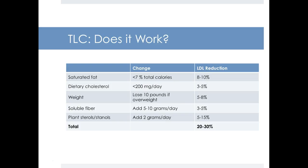So does the TLC diet work? Yes. There is research to show that reductions in saturated fat can lower your LDL by anywhere from 8 to 10%. Dietary cholesterol, less of an impact, 3 to 5%. If you're overweight, just losing those first 10 pounds can reduce LDL by 5 to 8%. Increasing soluble fiber by getting an additional 5 to 10 grams can lower the LDL level by 3 to 5%. And then adding plant stanols or sterols is, I think, a liberal reduction, 5 to 15%.